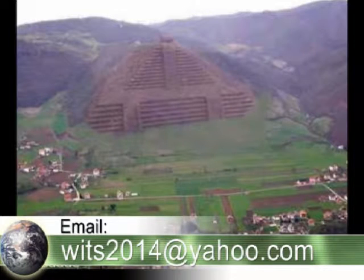Now, where is this pyramid that we're seeing? There are 3 of them that have been discovered there, and they're in Bosnia, right in the center area of Bosnia. The nearest town, I forget the name of it, is actually built partly on the pyramid. That whole valley is very fertile because of the energy coming off.